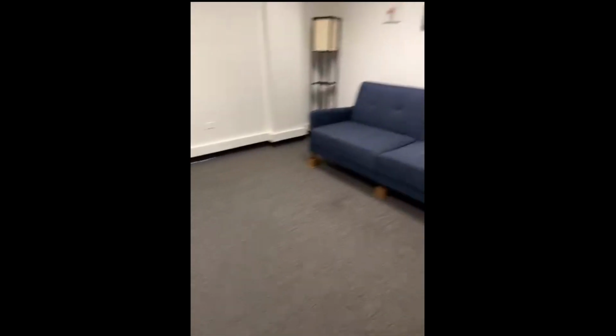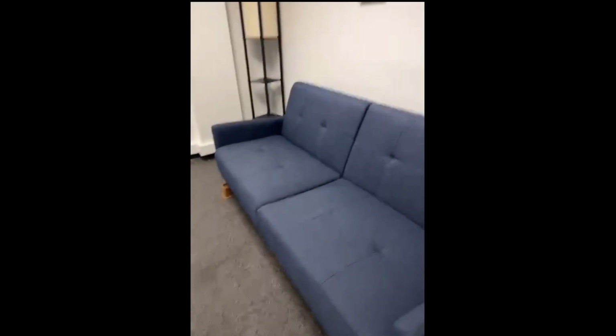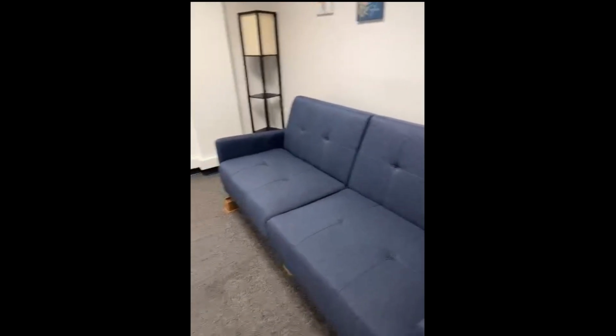All right, this is good. So now in here, I have all of this extra room for storage. That is fantastic. And then I'm going to keep the couch in here because this is a great place for me to lounge once I start doing car life again.